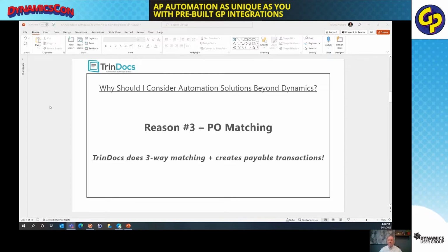Reason number three, PO matching. Now this one, I wish they could all be reason number one, but you couldn't have a top 10 list if everything was reason number one. PO matching is a really big deal though. Trindocs does three-way matching for you, and when we find those three-way matches, we create automatic payable transactions for you, hands-free. You don't have to do anything.